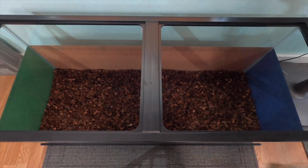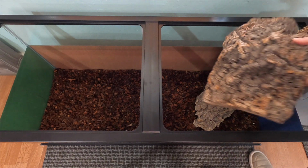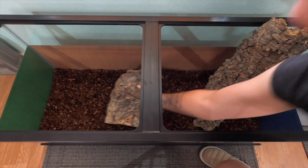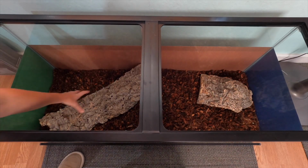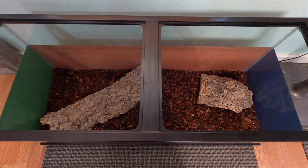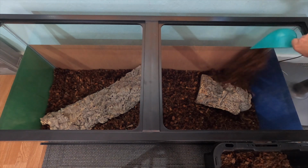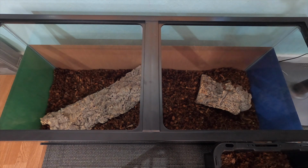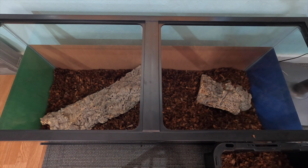For the decor, I'm going to be using some large pieces of natural cork bark that have a little bit of round in them to kind of create an artificial burrow for this burrowing species. Once I have it in place where I want it, I go ahead and add some RepTiChip around the edges to smooth out the top to create a little bit of an uneven surface and a surface where the skink won't be able to turn over.